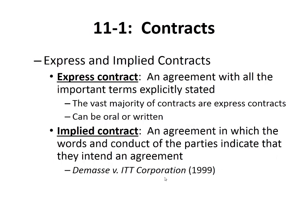Express and implied contracts. Express contracts are pretty straightforward. It's an agreement with all the important terms explicitly stated. This is the vast majority of contracts, and it can be oral or written. An implied contract is where students get tripped up a little bit. It's an agreement in which the words and conduct of the parties indicate that they intend an agreement. So they didn't sit down and formally, expressly agree to contract with one another, but there's an implied contract based on their words and conduct.